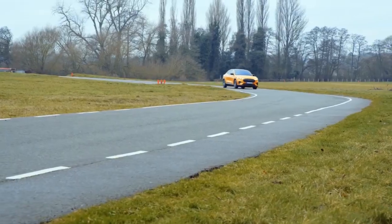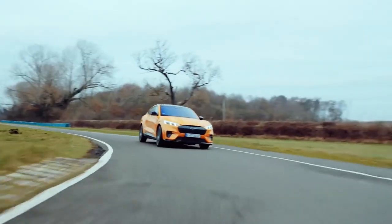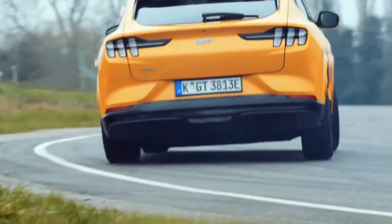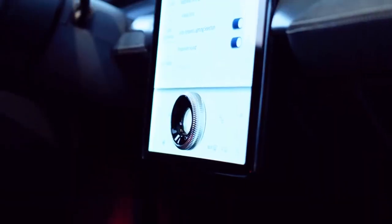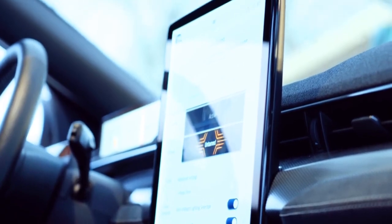Inside, the Mustang Mach-E feels a little more premium than other Ford models. A standard kit includes dual-zone climate control, a rear-view camera, heated front seats, heated steering wheel, a 15.5-inch touchscreen, and a 10.2-inch digital instrument display.